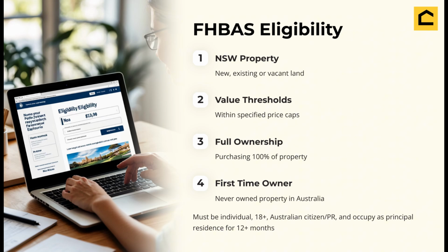To qualify, the borrower must be buying in New South Wales. They have to be purchasing within the price caps. They also need to own 100% of the property. They have to be over the age of 18 as an individual, as well as be a first home buyer. They can either be an Australian citizen or a permanent resident, and they need to live in the property for at least 12 months.